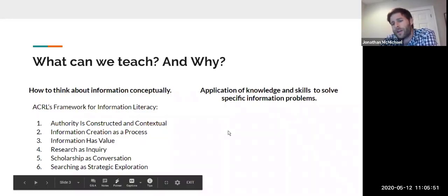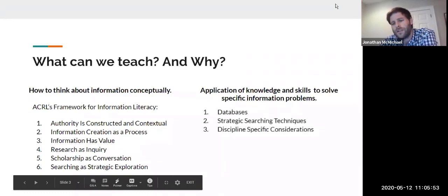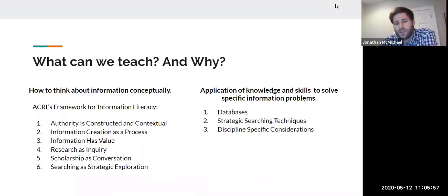The second part is the application of knowledge. These can be things like what databases might be really effective for their learning, or for the specific thing they're trying to do. Some strategic searching techniques, like Boolean searching or keyword searching, or thinking conceptually about how you would search using subject terms, as necessary related to the problem they're trying to solve.